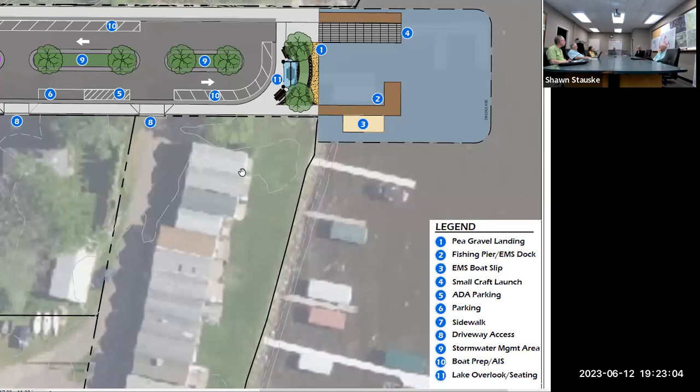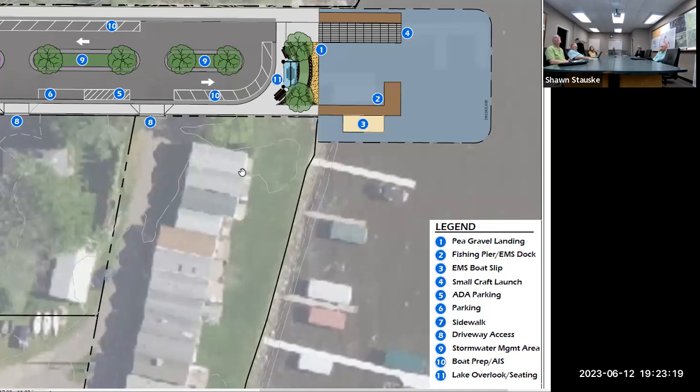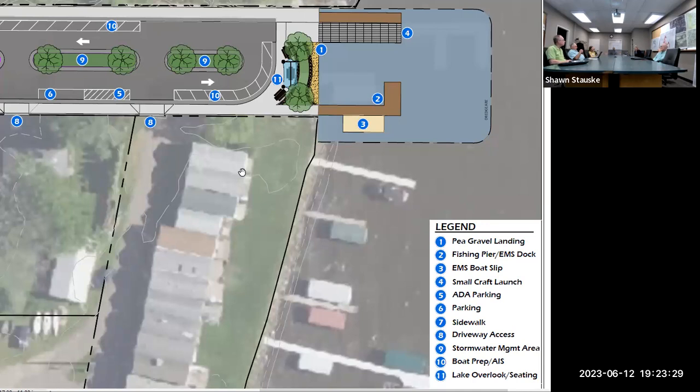Yeah, I think it's a state thing though. I think it might be a DNR question. Yeah, it's a DNR grant. What's that, Charles? I remember seeing DNR in the agenda packet, and the prorated amount would be right around $15,000. Yeah. So that would just be built into the cost of the project. So what do we want to say as a committee about this?